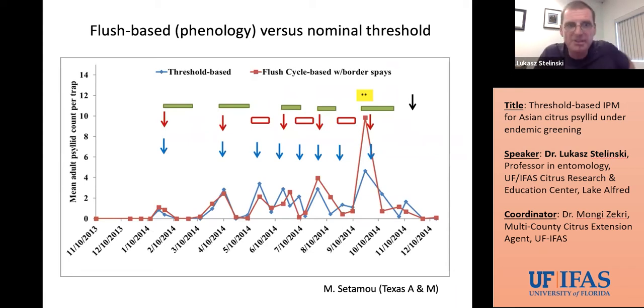So one thing we've also been interested in, particularly my colleague in Texas, he's been wondering whether you could just use flush to predict the need for psyllid sprays. And what I found is that flush is more of a coarse measurement. You can't necessarily predict an uptick in psyllid populations, especially the adults, just based on flush. In this particular experiment, flush phenology was compared to psyllid threshold to trigger sprays. And in the blue, if you reach that psyllid threshold that I've been talking about, a spray would be put out.